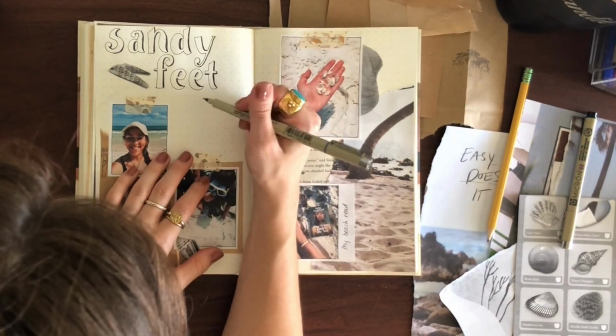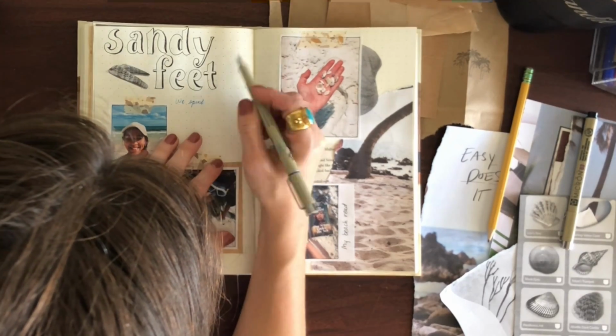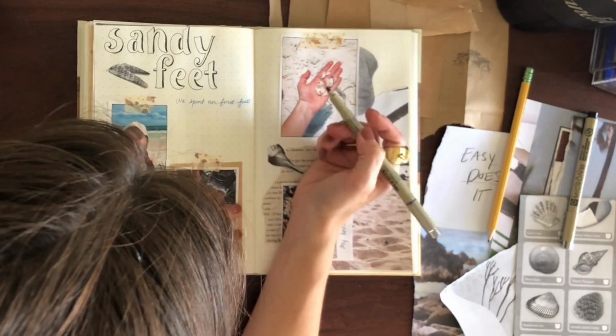And then here I'm just using a blue Micron pen to do a little description of our adventures that day.